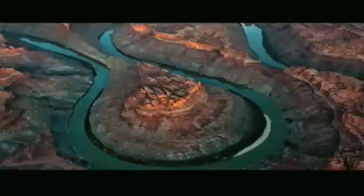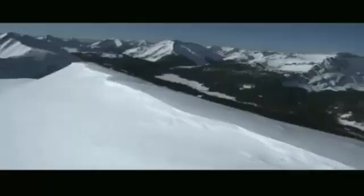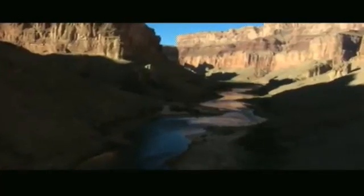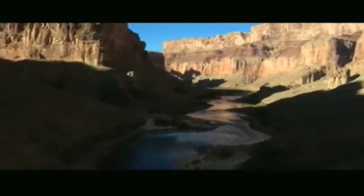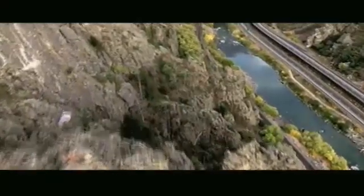My name is Red. The Grand River Red. The American Nile. The Canyon Maker. I am the Colorado River. And I am the most endangered river in America.